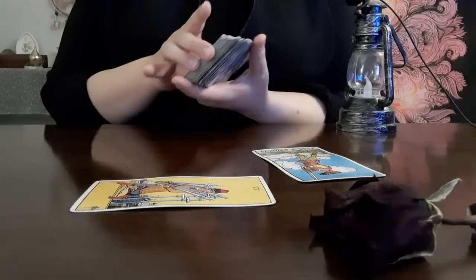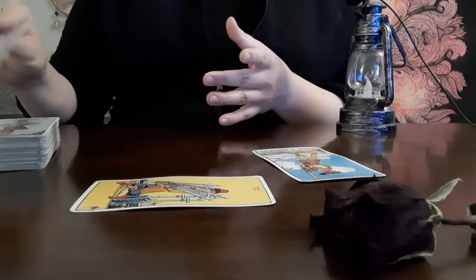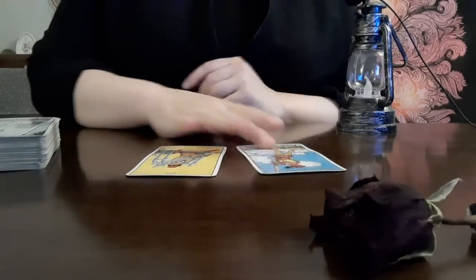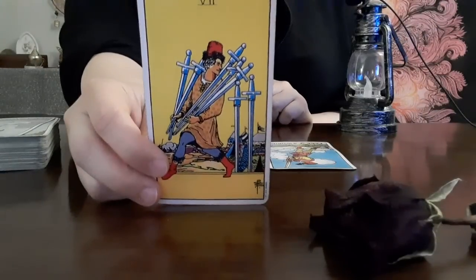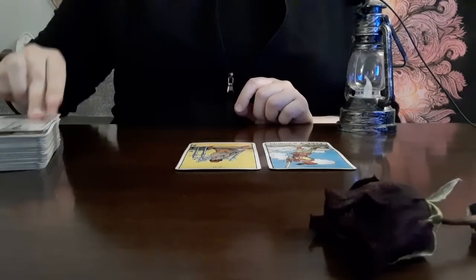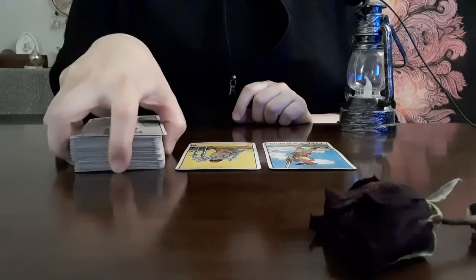Oh, I see now. Yeah, I'm gonna stop there for a second. All swords, in my view here, you have the Page of Swords, the Seven of Swords, and the Ace of Swords at the bottom. Okay, I think I see where they're going here.